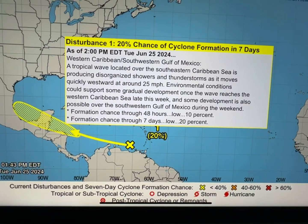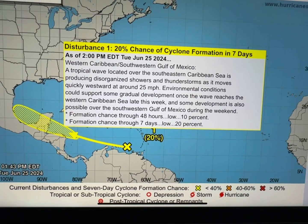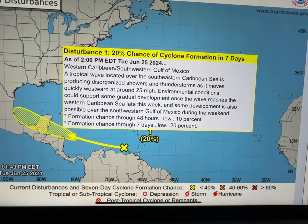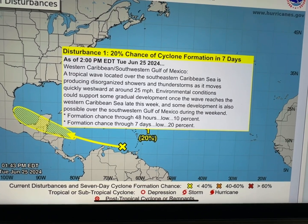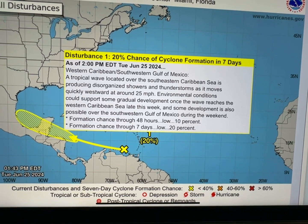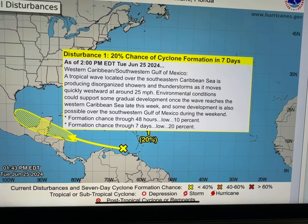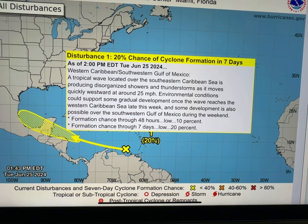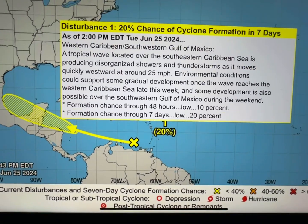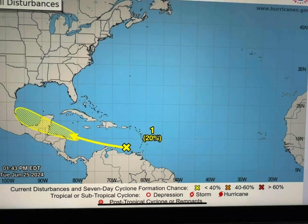So let's see. A tropical wave located in the southeastern Caribbean is producing organized showers and thunderstorms as it moves quickly westward, 25 miles per hour. Environmental conditions could support some gradual development once the wave reaches the Western Caribbean by late this week. Some development is possible in the southwestern Gulf too, so 10 and 20% chance there.